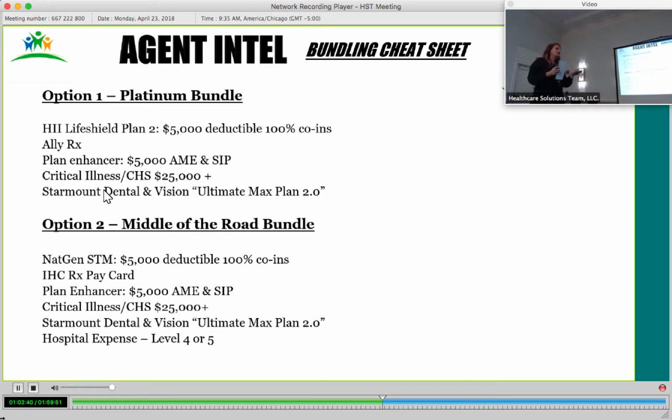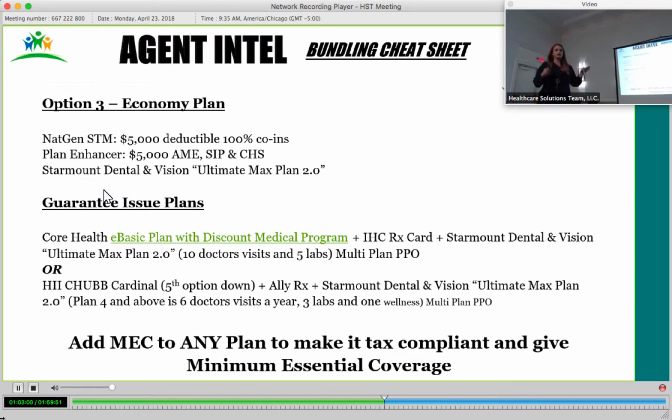And then once I present the price to them, if they seem hesitant, or I sense that they can't afford it, I say, okay, well, I can go ahead and take some doctor's visits away. Are you okay with that? Sometimes they are, sometimes they aren't. And then I just go down from there and lower the plans.